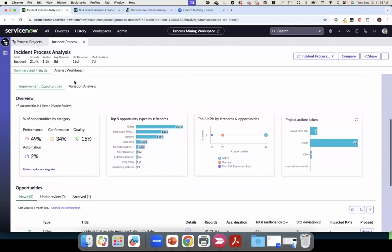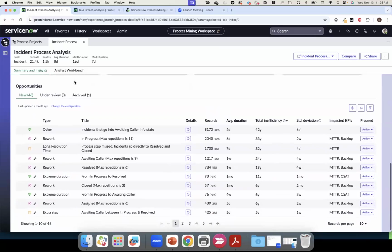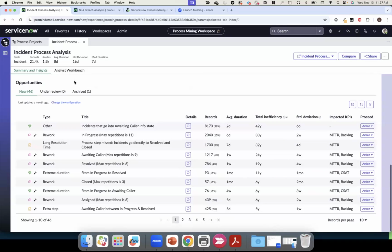The first thing I'll touch on this screen is those improvement opportunities we just talked about, the rule-based and the automated. They're going to get surfaced on this summary and insights page of any project that you create with process mining. Here's an example of that: incidents going to the awaiting caller info state, 38% of these.